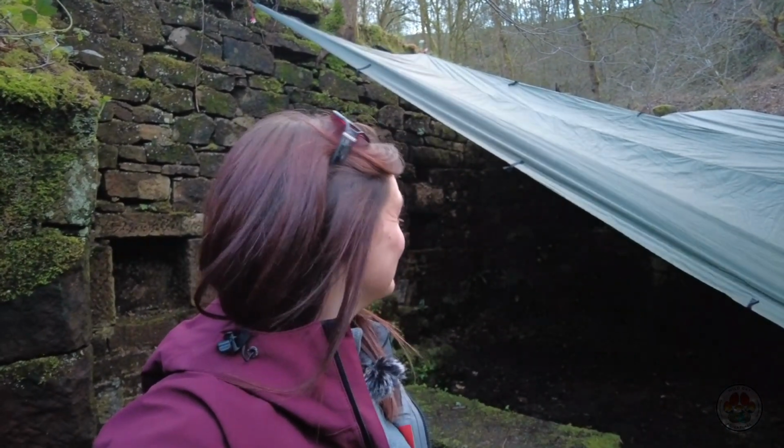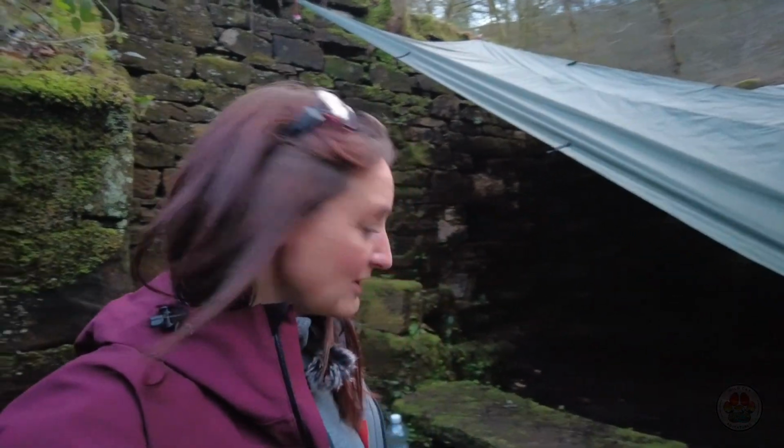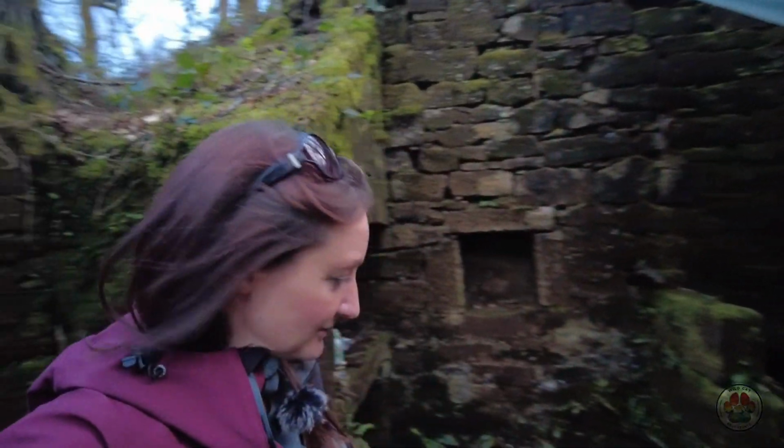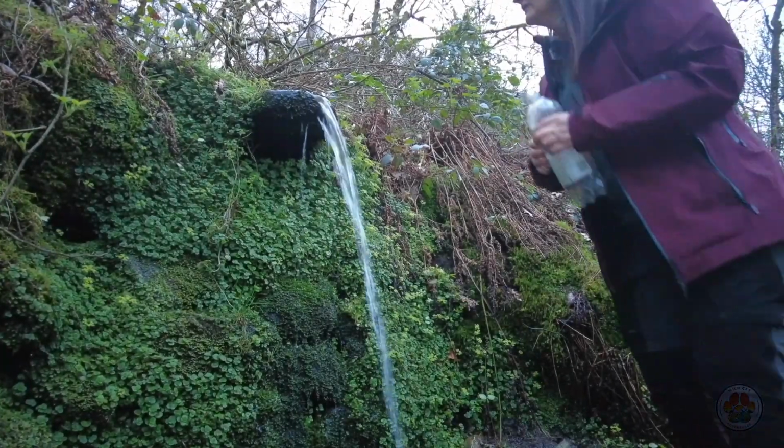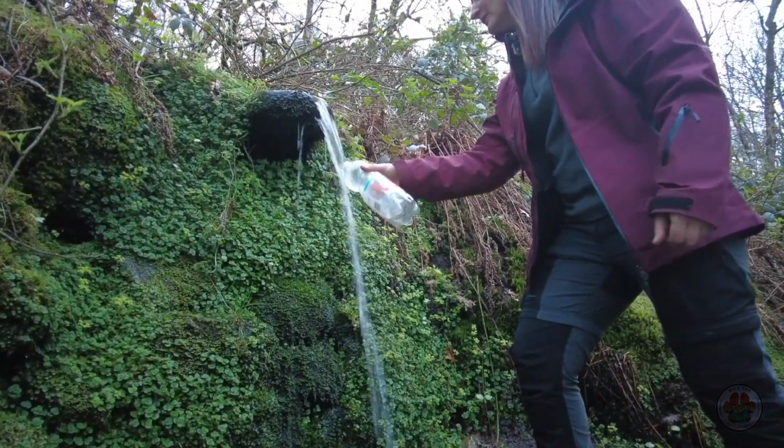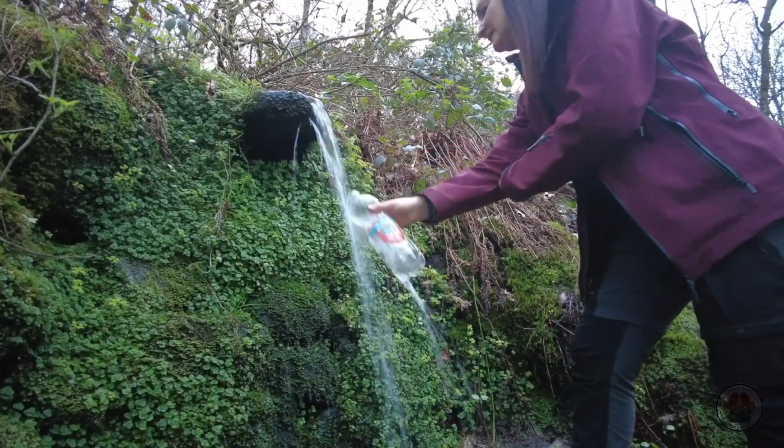I've wanted to do this camp for a couple of years since I first spotted this place, and I thought about putting a tarp over there and camping underneath it. So, yeah. Right, next job is to go and get some water from that little whatchamacallit, thingy, doodah spring. Yeah, that thing. This is a man-made spring. It's the miners who have routed the water down here.